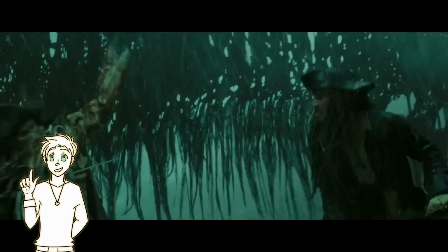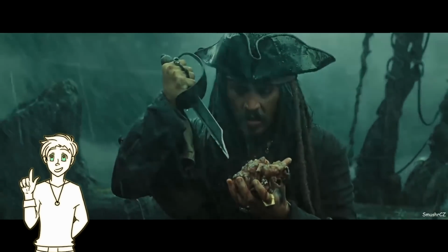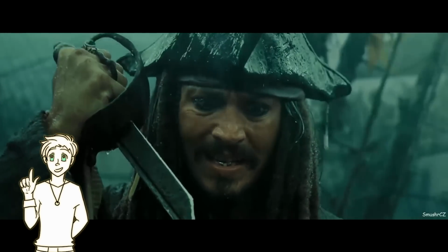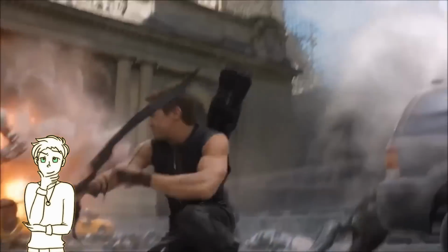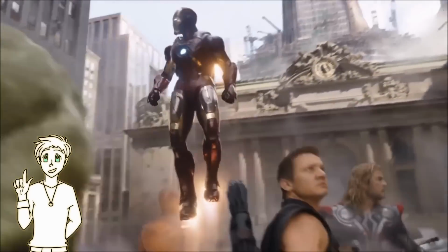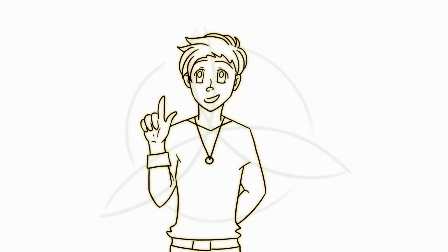It's asking whether Jack has changed and become self-sacrificial enough to defeat Davy Jones by taking his place on the Flying Dutchman. In the Avengers, it's not so much asking whether Iron Man or Loki are stronger, but whether the Avengers can use the power of teamwork needed to defeat Loki, because everyone knows that nothing beats the power of friendship. And these questions are at the heart of the difference between primary and secondary conflicts.